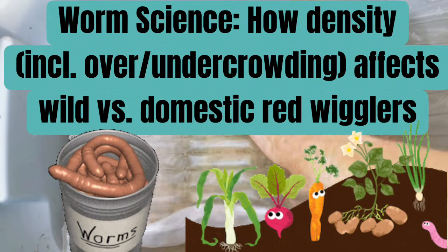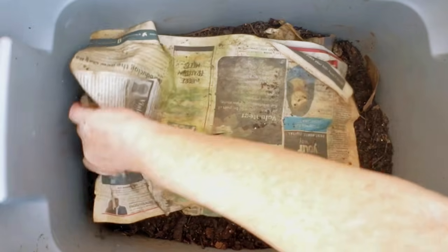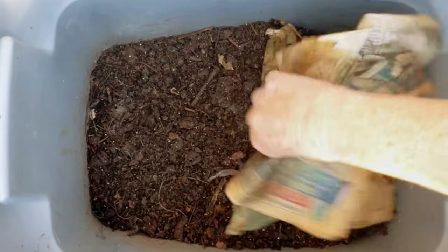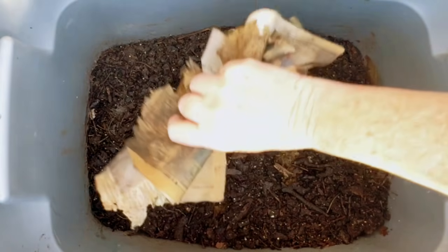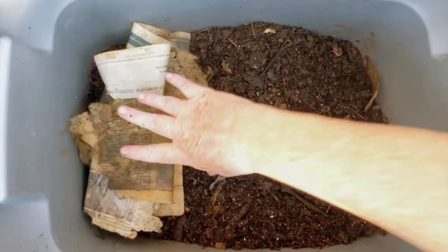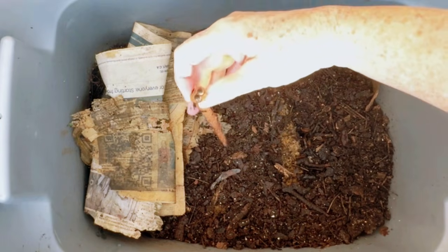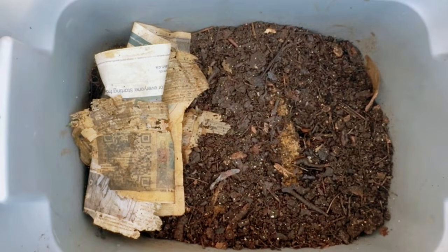Hi everyone, it's Sandra and I'm out here with Cinderella, my indoor-outdoor worm bin. The last time I was in Cinderella, I was musing about whether it might be time to divide this bin, maybe split it, or certainly do a harvest. There's Prince Charming, my adorable feeding zone indicator.